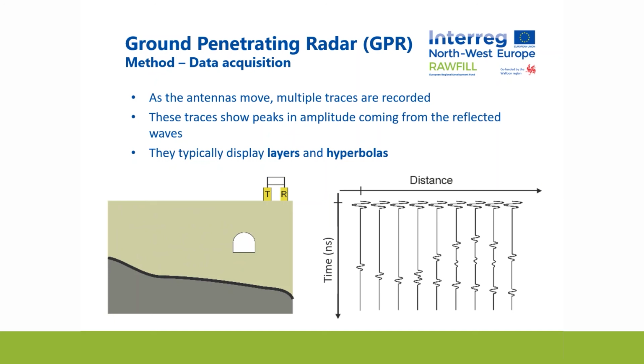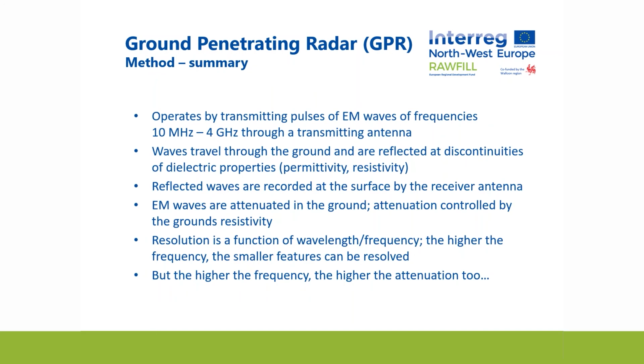Typically, the energy is returned from layers which form continuous but often irregular surfaces, or it is returned from discrete point features where the return energy is diffracted and forms a hyperbolic distribution, the peak of which will be centered on the feature itself, as shown in the image above. In summary, GPR operates by transmitting pulses of electromagnetic waves into the ground, through which they propagate until they are reflected or diffracted at discontinuities in dielectric properties, with any returned energy detected by the receiver antenna.